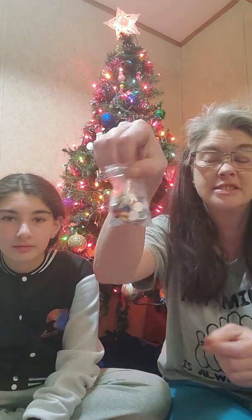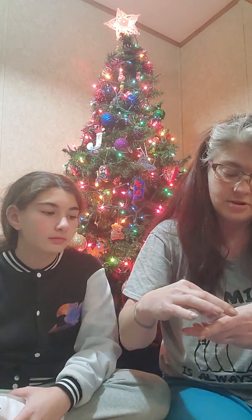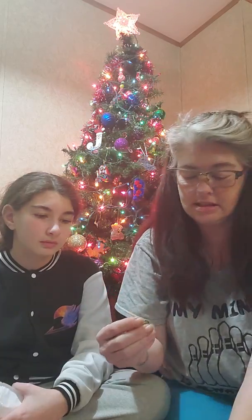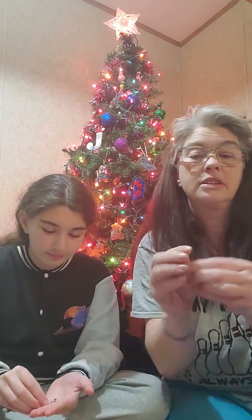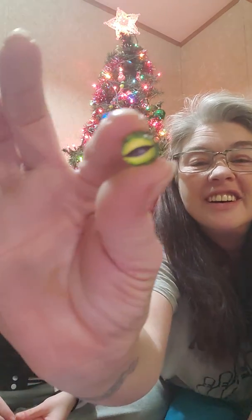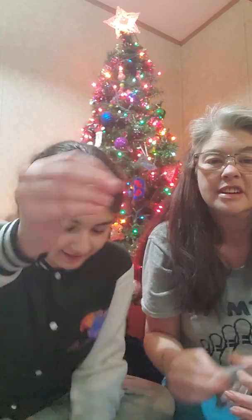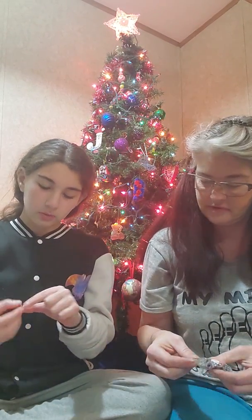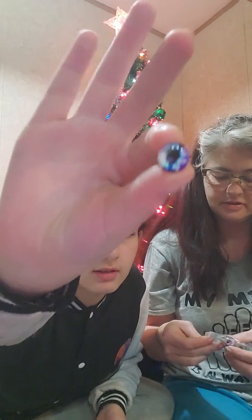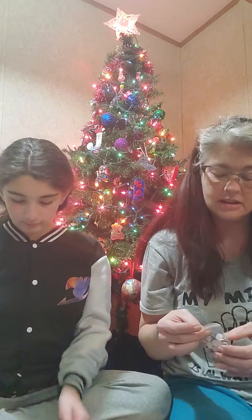Bag of eyes. Can't even use them. But they are dragon eyes. All different colors, and there are some with round pupils, too. There are different styles, and they're all the same size.